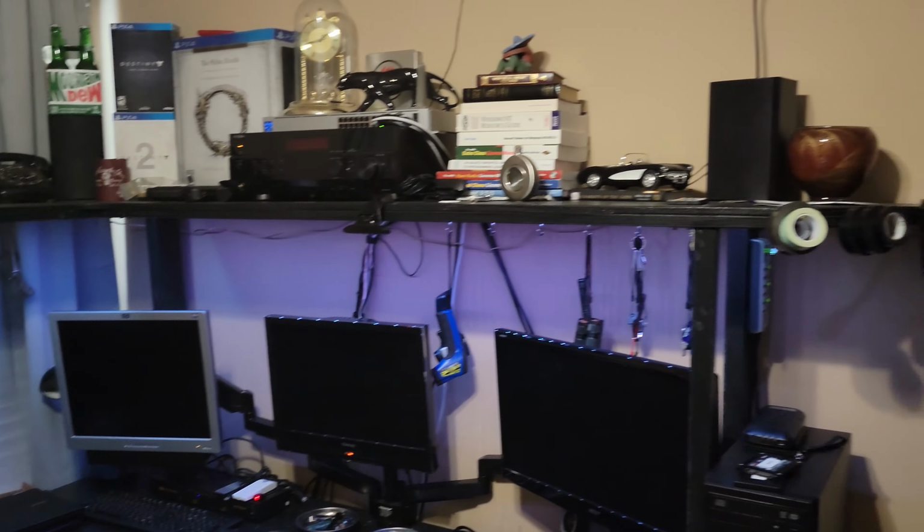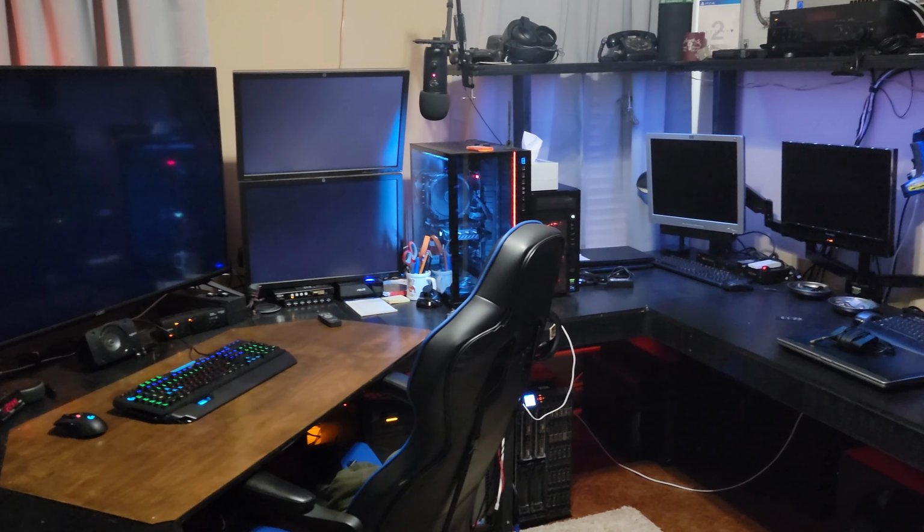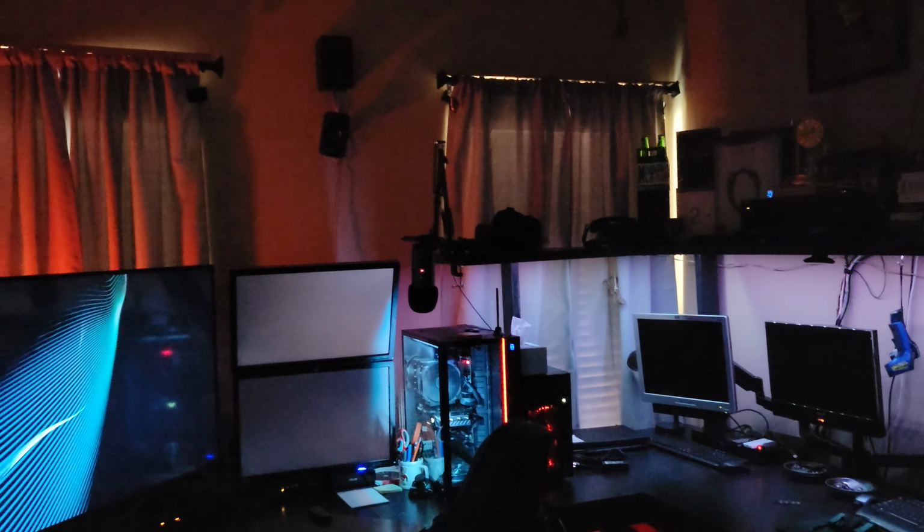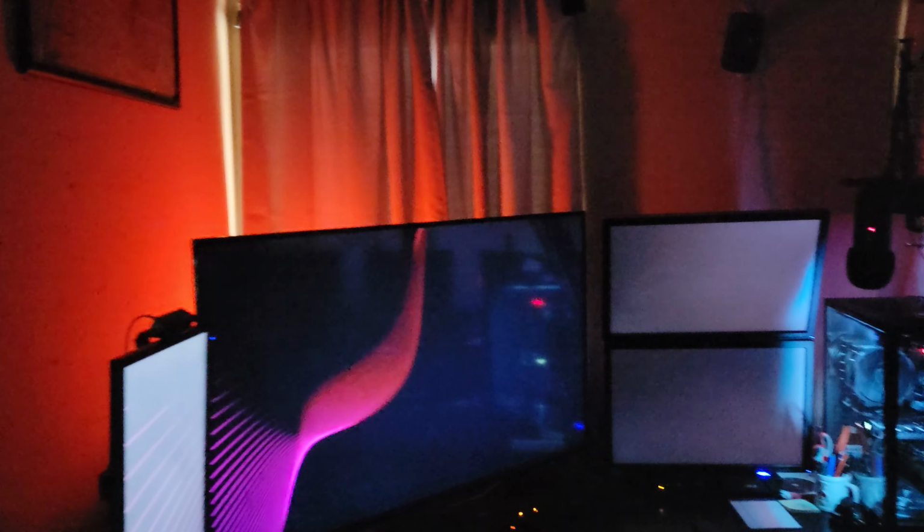And of course, let's see. Cut the big light off so I can show you guys what it looks like in here. The light's off. I've got all these lamps controlled by Alexa. Alexa, stop. I can change the color of them, change the brightness of them.